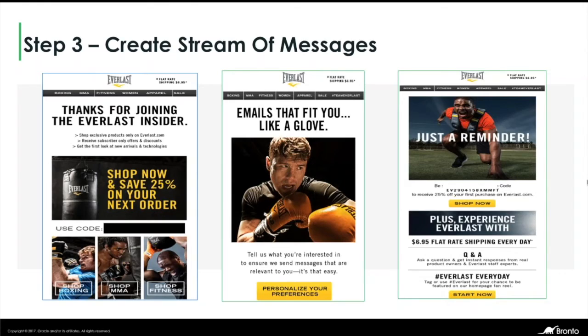And they're doing a lot of things right when it comes to email marketing. Not only are they sending the multi-message welcome series, but they're actually treating people who join their database after engaging with the boxing part of their website completely differently than the ones who are engaging from the MMA section of their website.